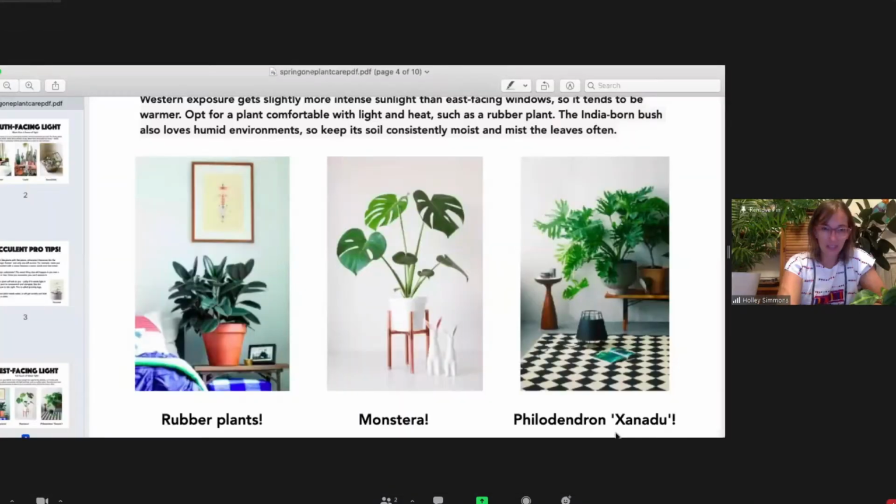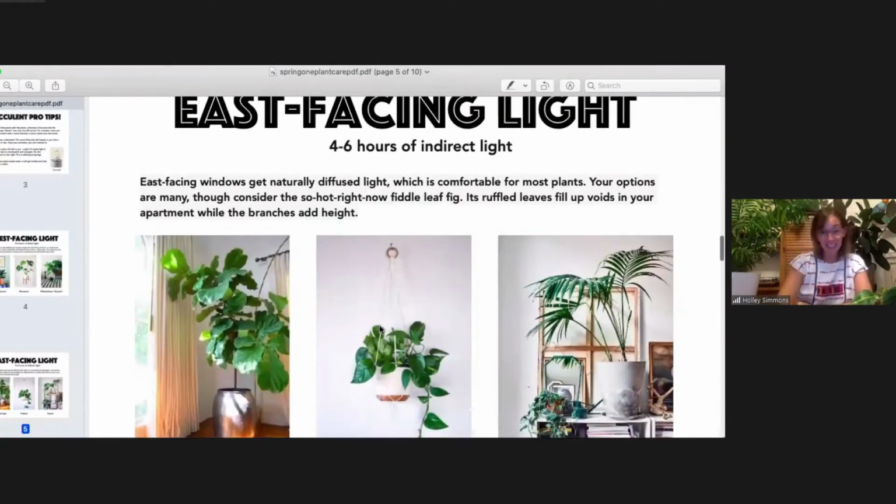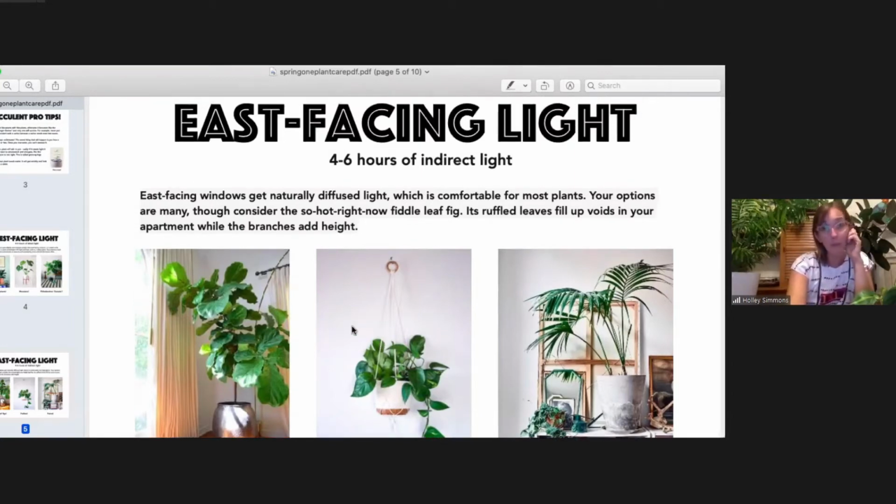Okay, so returning back to our presentation here, I want to move on next to our east-facing windows. East-facing windows get even less sunlight than our south-facing or west-facing windows. They still get a good amount. So, you know, palms, something that I call a pothos, it will definitely do well in east-facing windows. This is typically what most people have.